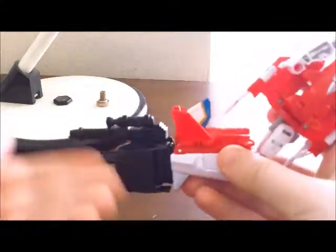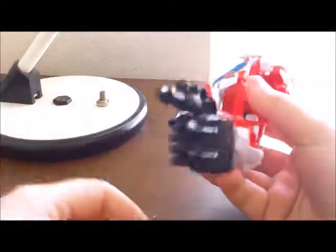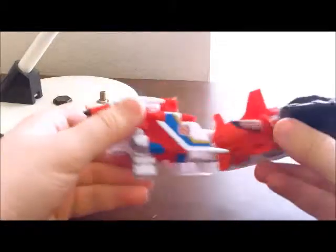It looks like if Superion had a pistol. So, bam bam, shoot from his, yeah, there you go. He's got a lot of firepower in one hand. So yeah, that's a really nice little arm mode.